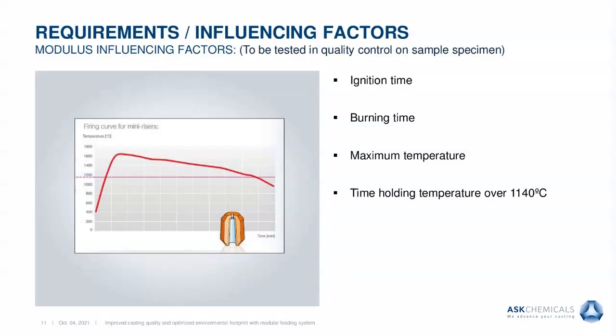One important thing is the exothermic curve that we have to achieve with our risers. These are the modulus influencing factors, which are also tested in the quality control on a sample specimen to have comparability for the different riser sizes with the same formulation. An important point here is the ignition time, so the time which is needed to ignite the exothermic reaction. Important is also the burning time, the maximum temperature, and the holding temperature over 1140 degrees Celsius.